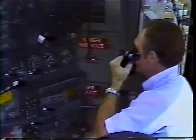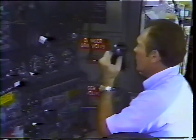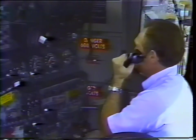Southern Carolina 270, over. Okay, Belmont Coal Train. Air starting up on the cab. Southern Carolina 270 understands.